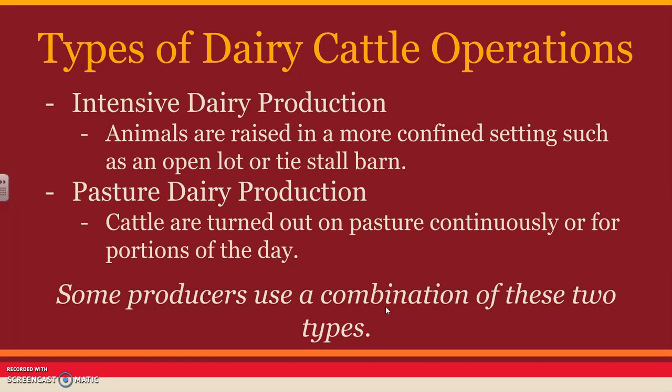There's really two different types of dairy cattle operations. There's intensive and there's pasture. So intensive dairy production is where animals are raised in a more confined setting. So you could have them in an open lot or a tie stall barn, something like that, where they have access to more of a confined area, more like a barn. Pasture dairy production is exactly what it sounds like. It's where cattle are turned out on pasture, either continuously or for different portions of the day.